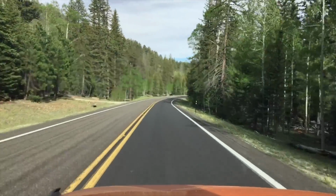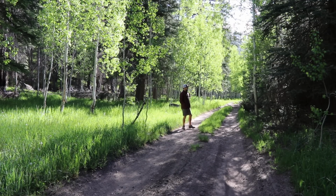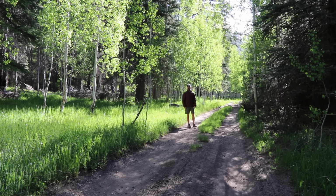There's so much green here. Kaibab National Forest, around North Rim, right north of the Grand Canyon, is absolutely stunning. It's lush with the greenery, the trees. There is a labyrinth of two tracks all over the place. You can really get lost here.